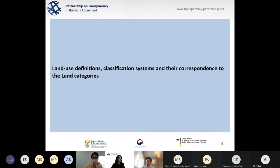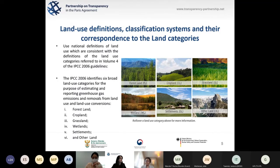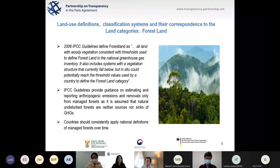So I'll skip this slide and go straight to land use definitions. I think Johannes gave us a very good background to this. So we should use national definitions of land use which are consistent with the definitions that are used in the IPCC 2006 guidelines, in other words, in volume 4 of the 2006 guidelines. As you can see there, the IPCC identifies six broad categories for the purposes of reporting greenhouse gas emissions and removals. The first one is forest land.